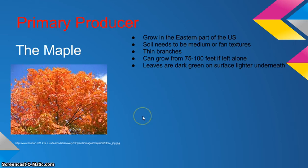The purpose of the maple is to provide a place to live for squirrels and little animals. Also, birds make nests in the tree's leafy branches, which are great protection.